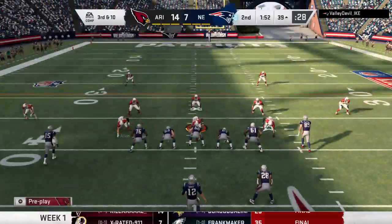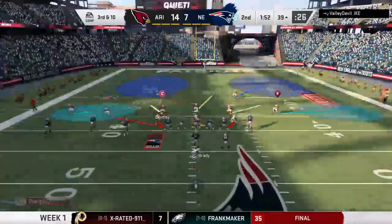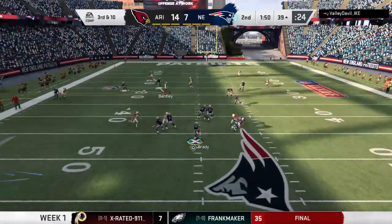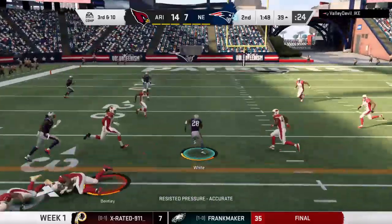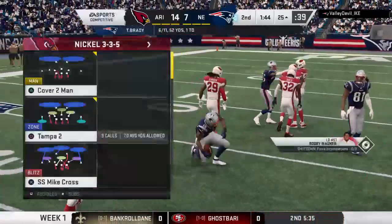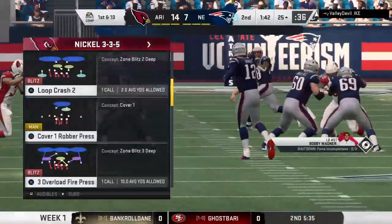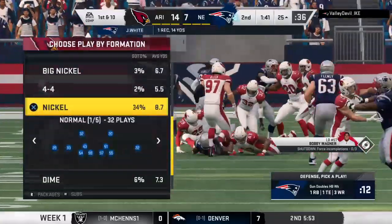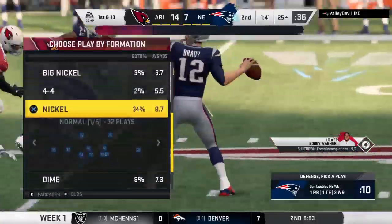New England on third down. Just 1 for 3 thus far. This is 3rd and 10. Operating from the gun. Brady. He gets it to James White. And they're able to get this one past the 30 down to the 25. And they're going to have another first down as the tackle's made here at the Cardinals' 25-yard line. First and 10 at the 25-yard line.